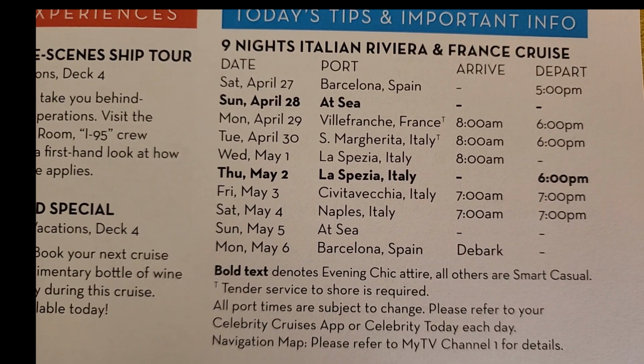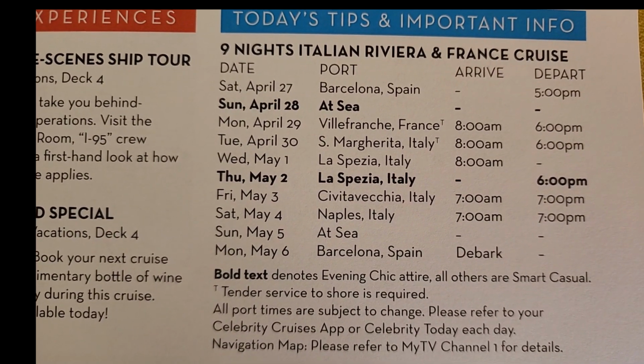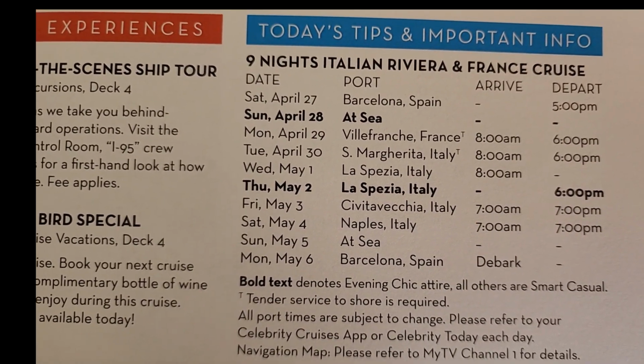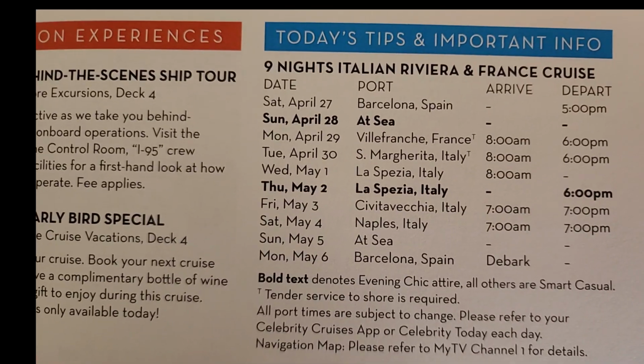But so you can see the sea day. And then on May 2nd, there is another chic night as well. So usually there's 2 chic nights on board, either the second or the third night. But you can see here's the second night.